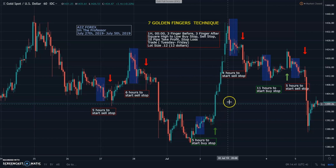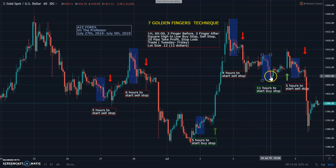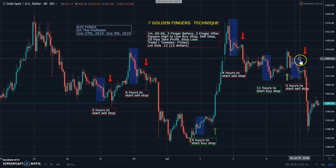So let's go to the next. As you can see, it took about 4 hours, and it initiated the sell stop, collect out 20 pips, walk away. Here, as you can see, this one took 11 hours to initiate our buy stop. We take 20 pips, we walk away. This one took 5 hours. It initiated our sell stop. We take 20 pips, we walk away. So on average, you know it will take 4 to the worst 11 hours to initiate the buy stop or sell stop. It's okay because we're taking 20 pips and walking away.